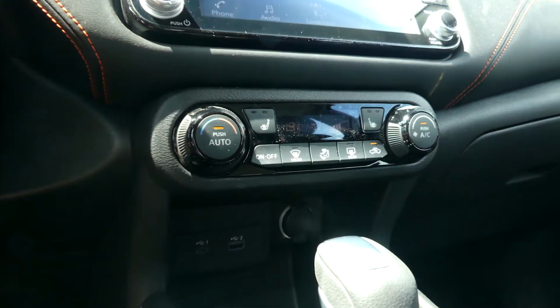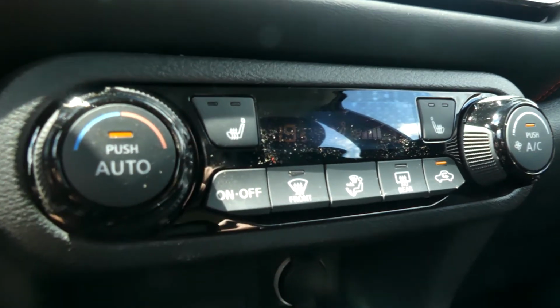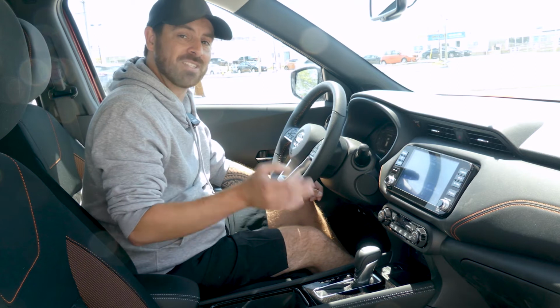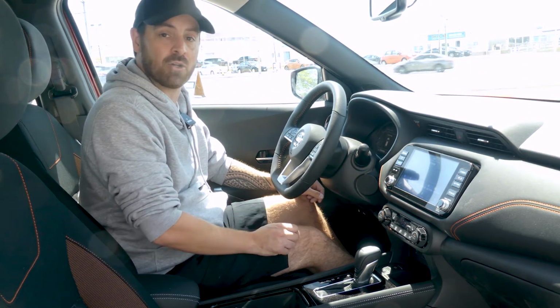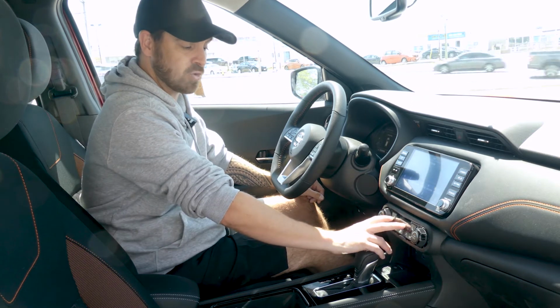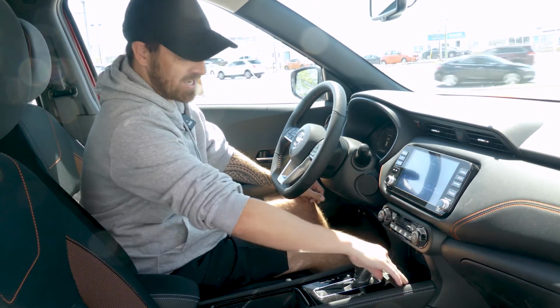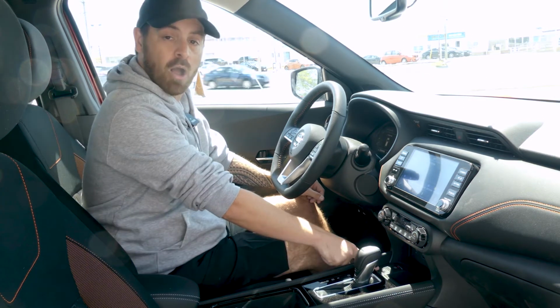The SV model features climate control, so you can set it just like the thermostat in your house to whatever temperature you like. It'll adjust the fan speed automatically. Not something you would see in a vehicle of this class, so I do like that. That's something the competitors don't have. Heated seat controls are right beside, a good spot for them. It all makes sense. Now down below here, we've got your electronic parking brake and your auto hold button.